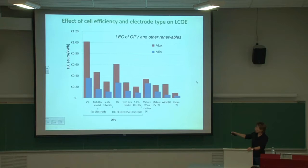But if we consider various things that could improve, so if we allow for the technology to improve over a period of time, if we replace a low efficiency with a high efficiency module, if we increase the lifetime, if we can get rid of ITO and replace it with something else, all of these things help to improve the cost effectiveness of OPV and bring it to a point where it certainly competes with silicon, but it doesn't yet compete very well with other renewables.